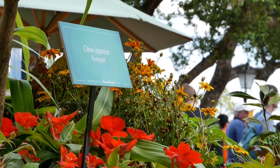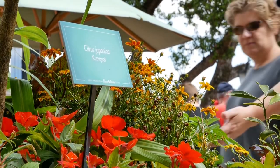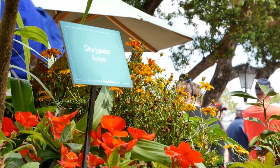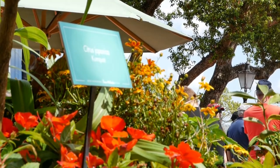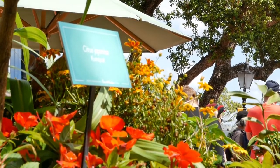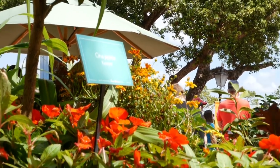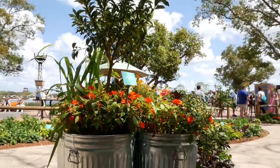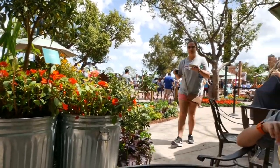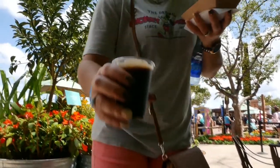And here, as we gaze upon this citrus japonica, we're over here at the fine local produce of Florida Fresh, the Florida Fresh booth, because they've got something that I really like, and it is their version of shrimp and grits. And here comes Jessica now. Oh yes, and she's also got me a milk stout to go with it.